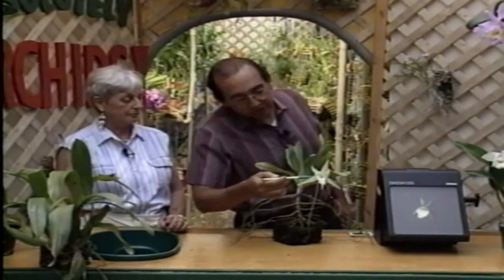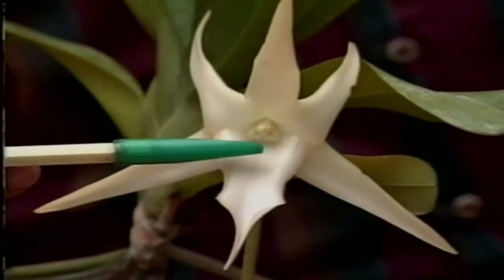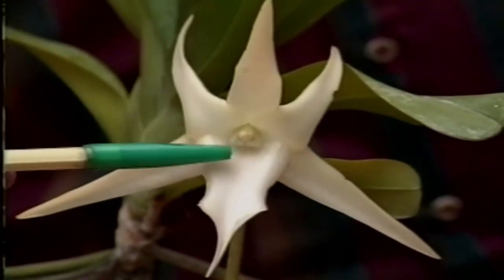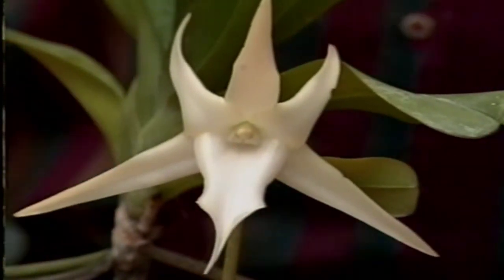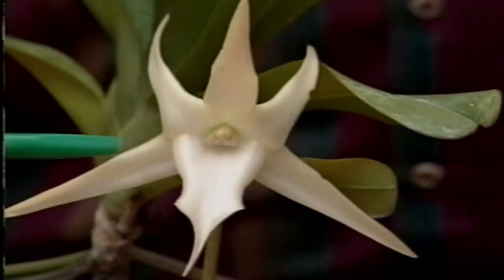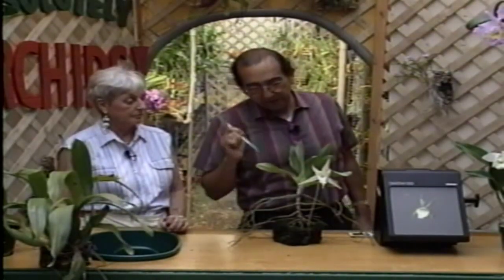And you can see the anther cap is right here. The moth, when he sticks his proboscis in, he comes in contact with the anther cap, and when he pulls it out, the pollinia sticks to him. When he goes to the next flower, he does the same thing. The pollinia is stuck onto the stigmatic surface. Pollination has occurred. And you can see by the length of the spur, many times you can tell what size the insect is that's going to pollinate it.